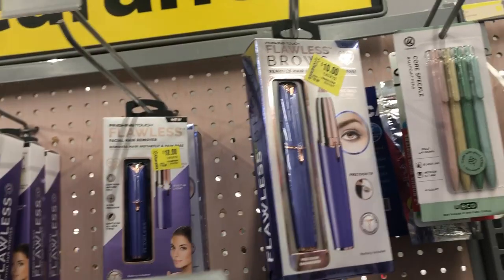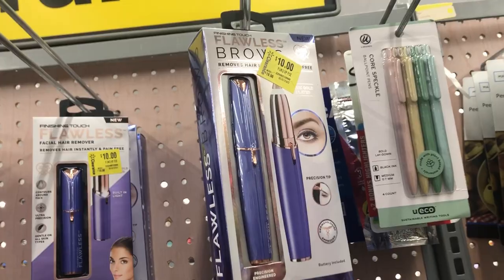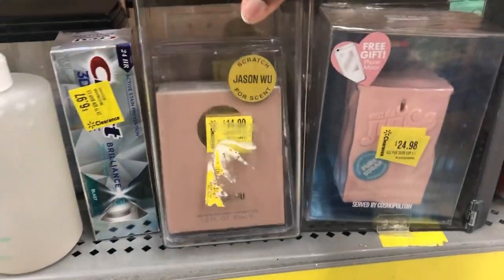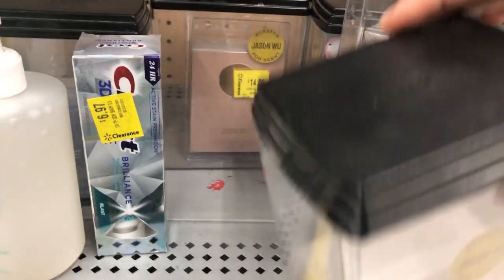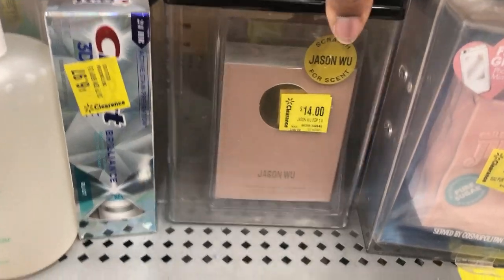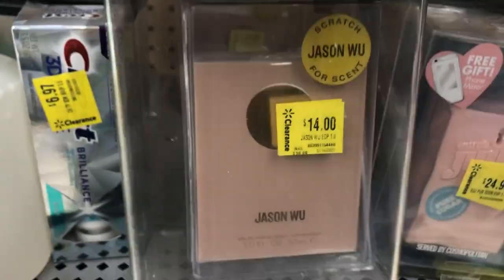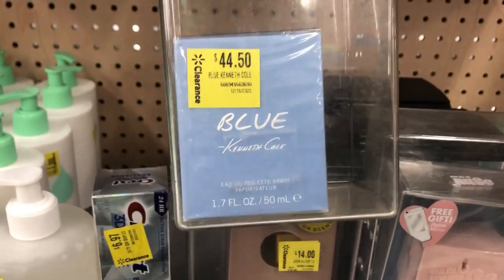And then they did put the sticker in here, so it is for $10. This facial hair remover. And then got some fragrances. Jason Wu's for $14. This one looks better, so you can see it. And it's Kinnicole, it's for $44.50.